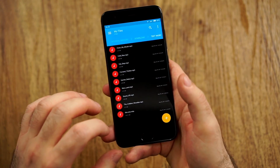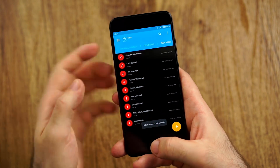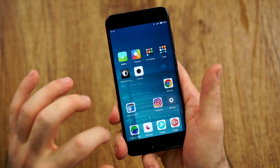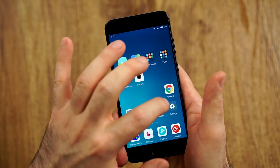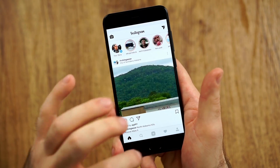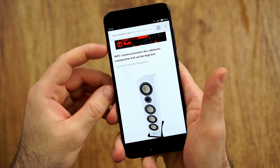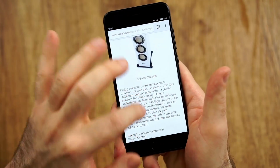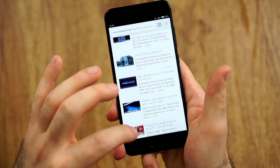Okay, let's get into the performance. We have the 6GB version here. I think that's the only one available, but the storage is different. But okay, let's check the app launch times. As you can see, absolutely fast. This is an absolutely snappy device in all situations, because the only thing that I could maybe point out, which is maybe not on a Samsung Galaxy S8 level, is that we have a minimal amount of motion blur, but it never really bothered me because it's way less as, for example, on something like the P10 Plus.